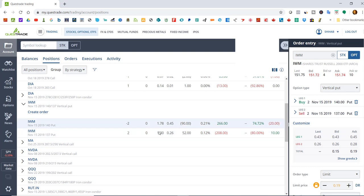And as time goes by, I can close it for smaller. I can close it for less. So I'm gonna wait. But I wouldn't be doing anything wrong if I close it for a profit right now. It's just the commissions eat up a lot of the profit.